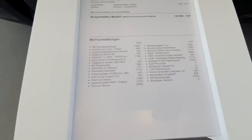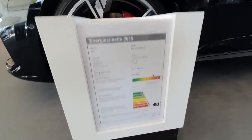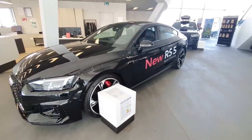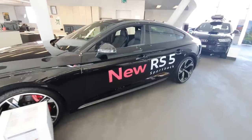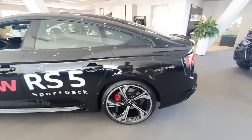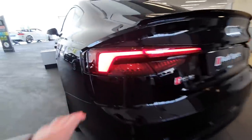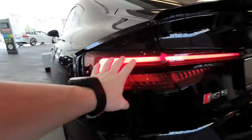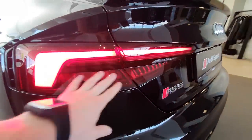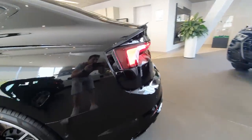You can pause the video if you want to read this technical detail. And here the consumption, it's around 9 liters, and yeah, it's normal for such a powerful car. The consumption is totally normal. The car looks gorgeous, really beautiful. And even in the back here with these LED lamps, the car looks fantastic. Look at the lines. Look at every single detail around this car. It looks fabulous from the side as well.